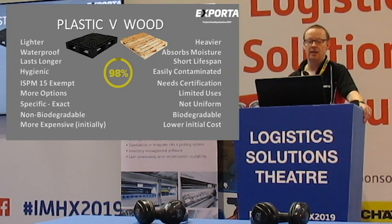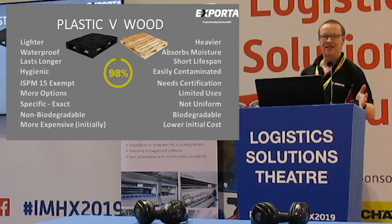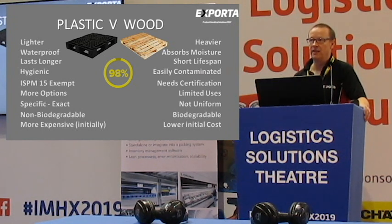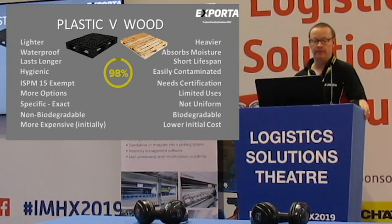When it comes to plastic, there are so many different types of plastic pallets, so many different uses and designs, whereas a wooden pallet is pretty much a wooden pallet. There's not much variation. With plastic, you can be specific for the purpose, for a weight, for dynamic load, for size, and everything. Wooden pallets are not uniform. They're prone to failure. If there's a knot in a particular place, they could fail. Whereas plastic is designed scientifically and tested to make sure it's fit for the purpose it's designed for.